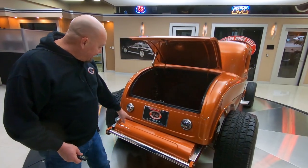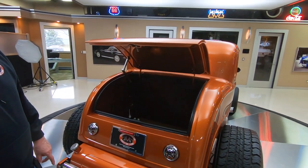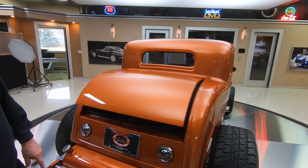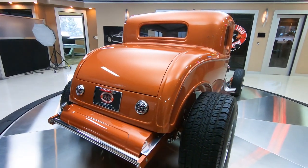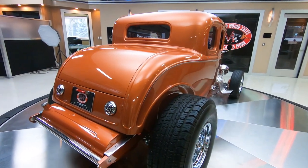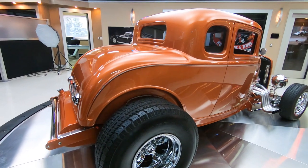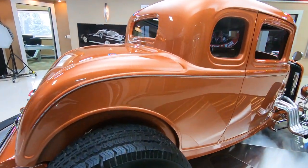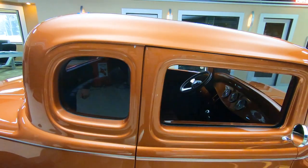So we got the tank right back here where it should be. I'm going to hit the button again here, and that top will go back. Oh, I got to hit it and hold it, I guess. Look at that, isn't that sweet? Look down the side of this beauty. Straight as an arrow. Now this is a fiberglass car. She is a beauty, and I can't wait to get out and drive it for you, show you the bottom side.